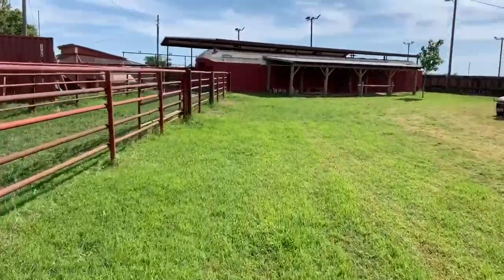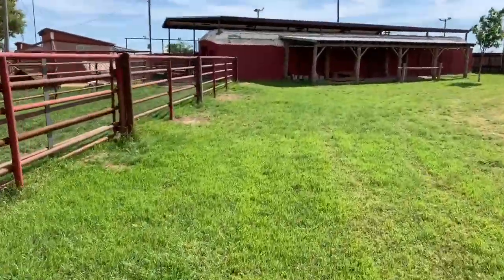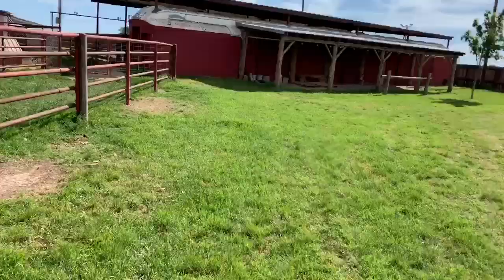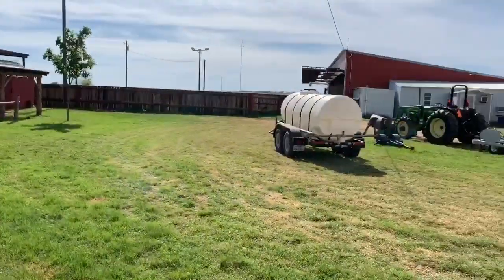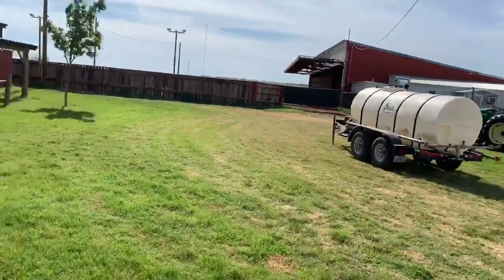Over here is our horse barn. This is where a lot of the show horses stay that the ranch owns. Over there is our roping arena and the cutting pen.